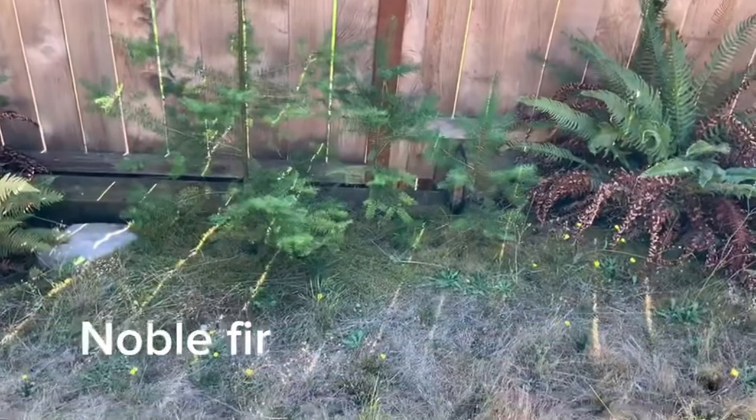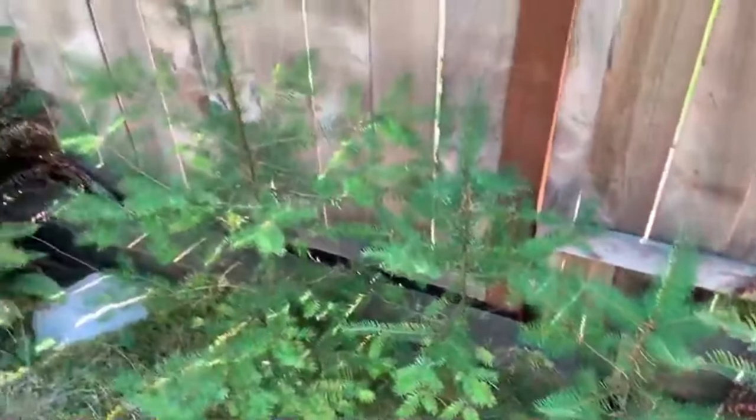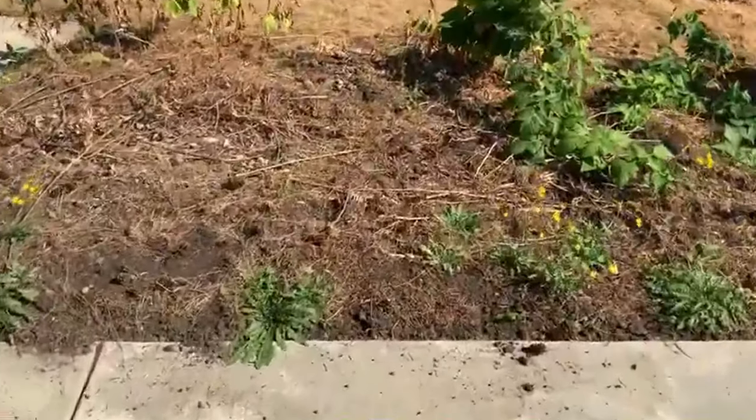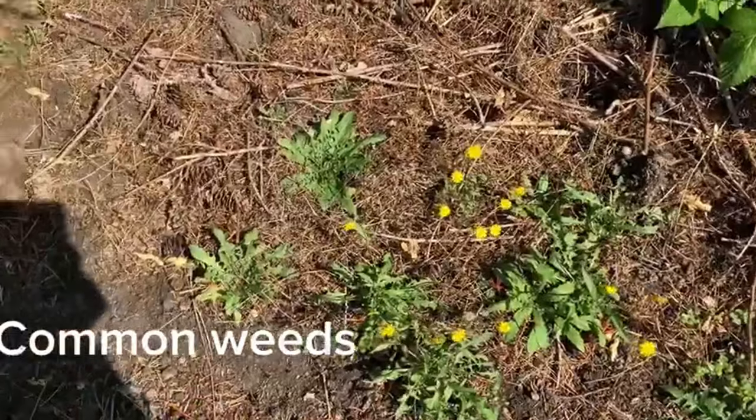We even have trees that were self-seeded. These are noble firs. We have three of them along the fence line. And if you look closely, yes, the common weeds are definitely self-sowed.